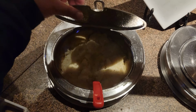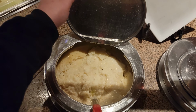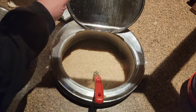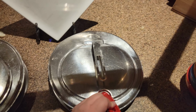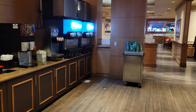And we have some grits and oatmeal over here, you guys. Got your grits here. And oatmeal here. Looks pretty good. Alrighty, you guys, so that is the buffet. I'm gonna go ahead and put this down and grab my first plate, and I will catch you in a little bit.